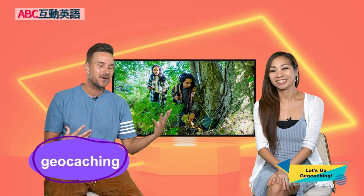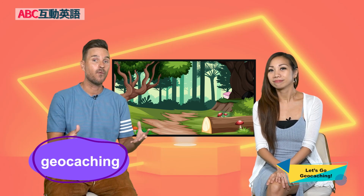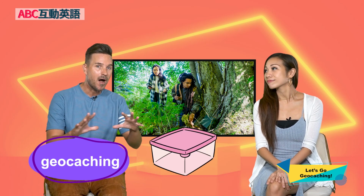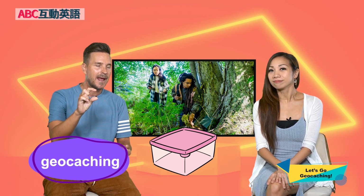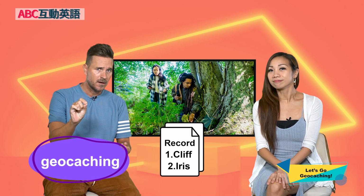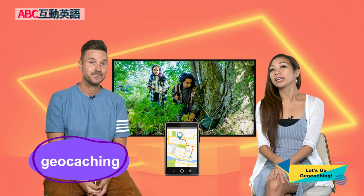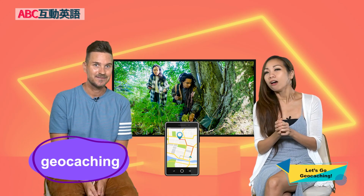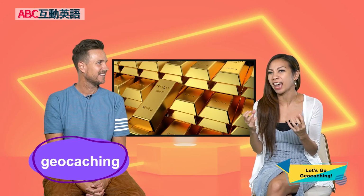Geocaching is an activity in which people go out and look for a hidden object. Usually that's going to be a box, and inside the box is something small, like a small item, and a record of who has found it already. And you do this using GPS. Like GPS on your phone, right? I wonder if they actually find treasures, like gold or something very valuable. Probably not. Okay, let's start the dialogue.